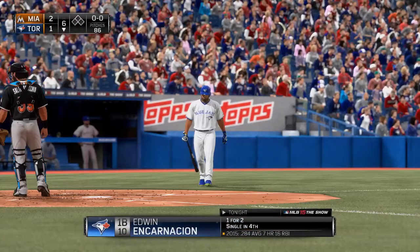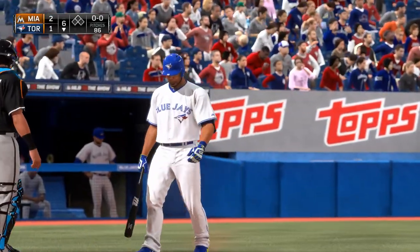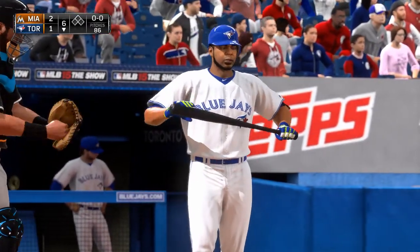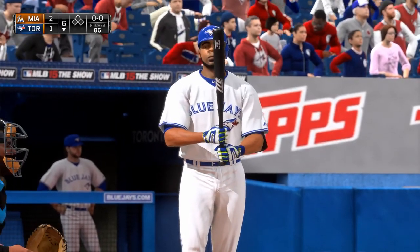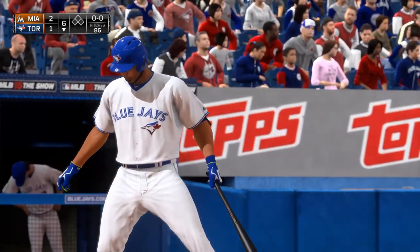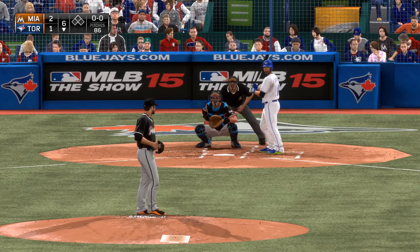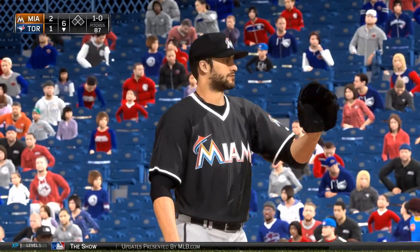Edwin Encarnacion will stand in to lead off the inning. Middle third of the lineup, 4, 5, and 6 as they try to get something going. This whole lineup's been pretty quiet all game long. Just the 1 run, that's it. First pitch coming. And that misses low and away, ball 1.